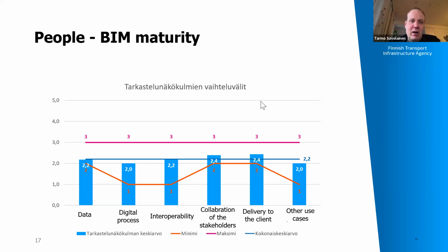The variety of the process is quite big. It depends very much on how project managers have been used to work in their previous projects. What is their BIM maturity? And our goal now is to really push those number ones more to number 2, because it's not so important to get the average from 2.2 to 2.4, but if we can move one project from number 1 to number 2, it's a big step in that project.